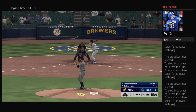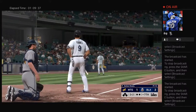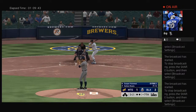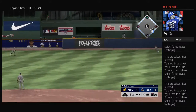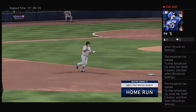Set to deal. Here's the 3-1. To the left side, but it's well foul. Crowd gets up for the 3-2. High in the air and deep to left center field. Center fielder looking up, still ranging back. And that one is gone!